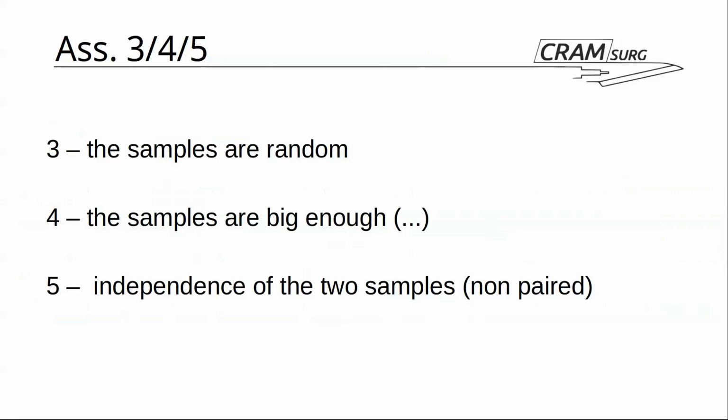There are further assumptions that are probably relatively logical. The samples have to be randomly extracted from the populations. The samples have to be big enough. Now, how do you define big? This is a bit more difficult. If you look around, most of the opinion seems to say that if you have at least 40 observations per group, you should be able to use this test and it should be reliable enough. And the two samples, as we said, they have to be non-paired.